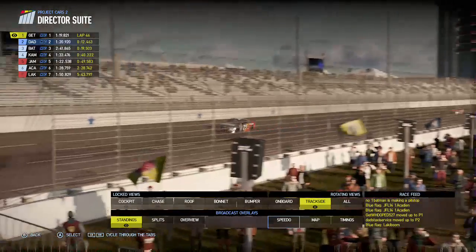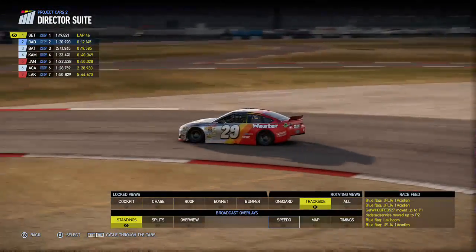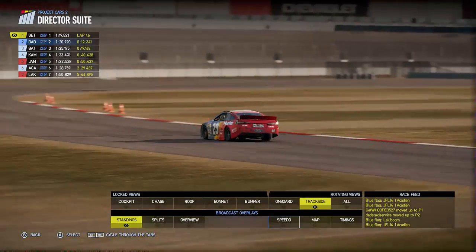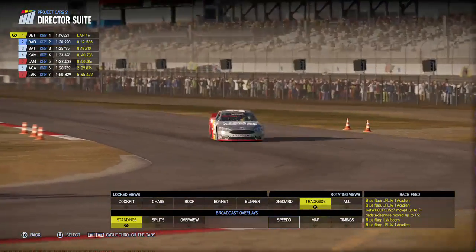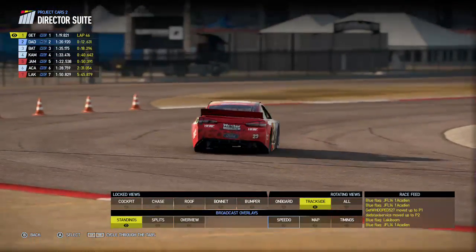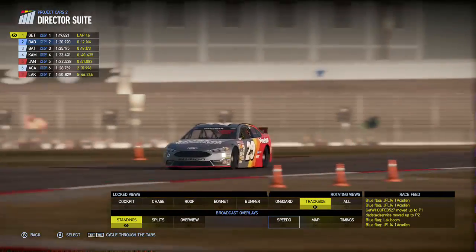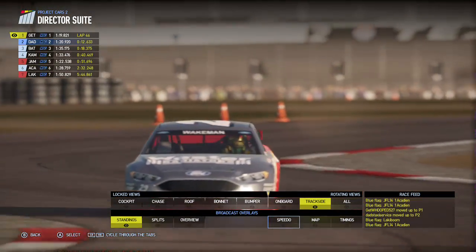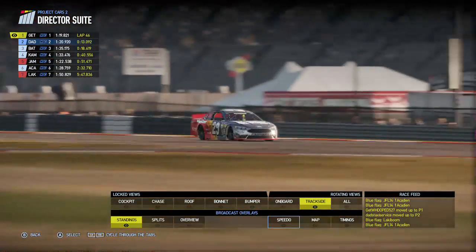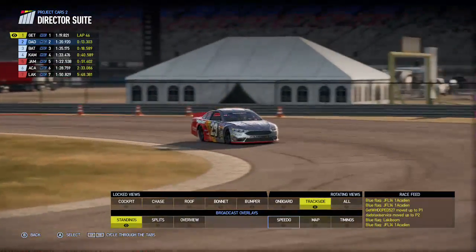Whoop got around. Heavy on the brakes. I think Get Whooped about had a heart attack right there. Yeah, I imagine so. You can tell that left rear is a little jacked up looking. Yeah, I'm sure that's got something to do with aero. I mean, the aerodynamics is so crucial with these cars.